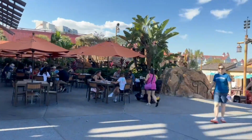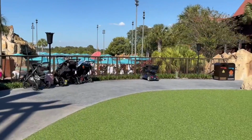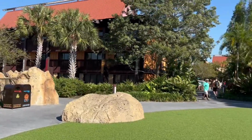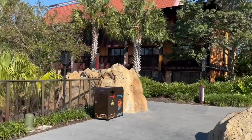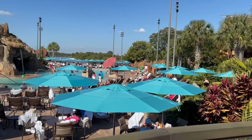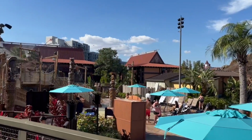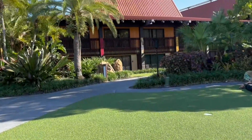Over here is more of that outdoor seating from the quick service option of Captain Cook's, and straight ahead here is going to be one of the main pools at the Polynesian. You can see that some of the rooms literally face right along the pool. At the Polynesian, even though it is a hotel, all of the rooms are within separate buildings, so you do have to leave the ceremonial house or the main building in order to get to your hotel room. So keep that in mind.